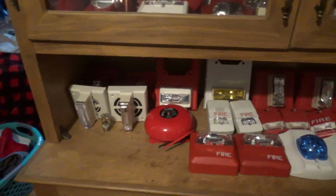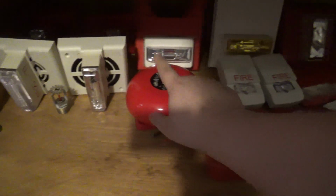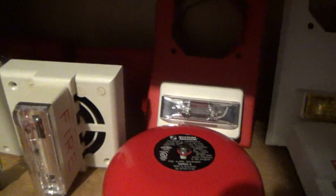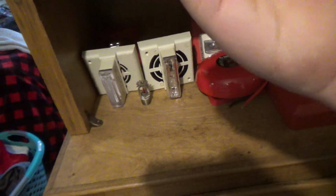And also, we have a couple of newbies right here. This is new. That's new. That's new. Back there, my red Gentex GOS that I got from Christmas. A big thank you to my brother. And I also bought a Gentex GXS remote strobe off of eBay a couple months ago. Wanted to add that to my collection.